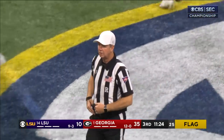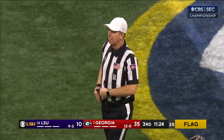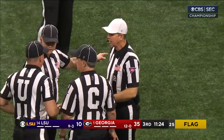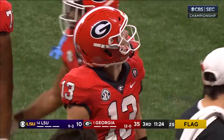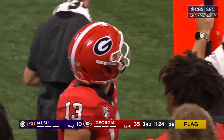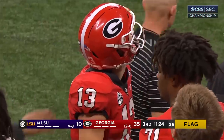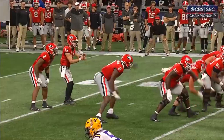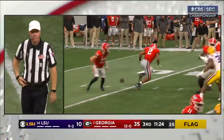Jacqueline Roy covered it, but there is a flag. I wonder if Stetson Bennett will be called for blocking one of the players for LSU trying to go for the fumble. Yeah, he wasn't going for the ball. No, and he was not in his vision, so he was out of his vision, came from the angle and threw his body low. I think Bennett could get called here. Watch Stetson. He thinks it.